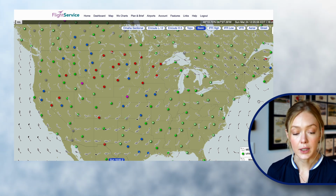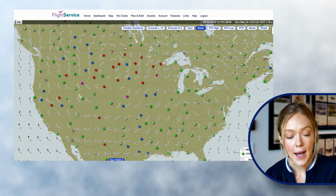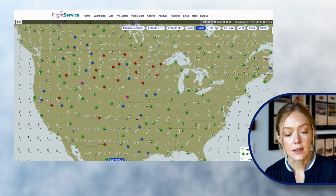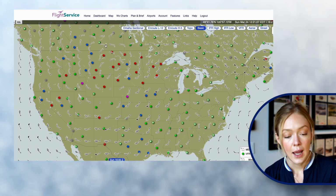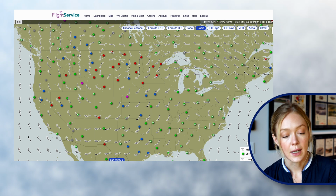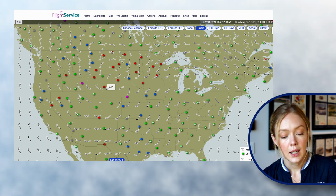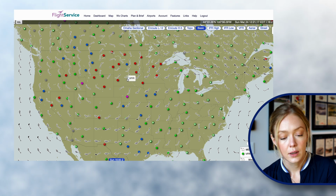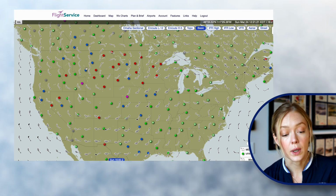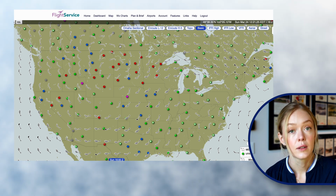First of all, let's look at it. What way is the wind blowing? So the flag shows the direction that it's coming from. So here in Canada, it's coming from the east. As we move down into Montana, western Montana, it's northerly. Over Colorado, it's westerly. Then over the Dakotas, it's a southerly wind. So that wind is moving in a counterclockwise fashion.